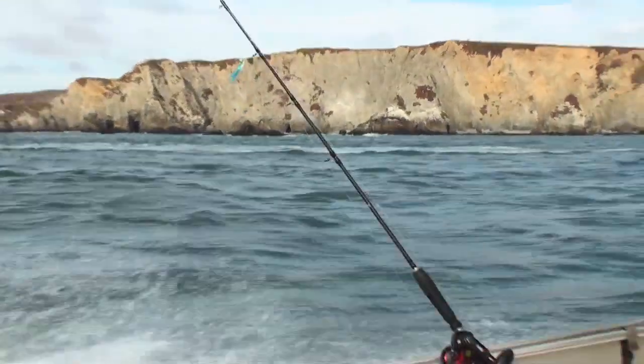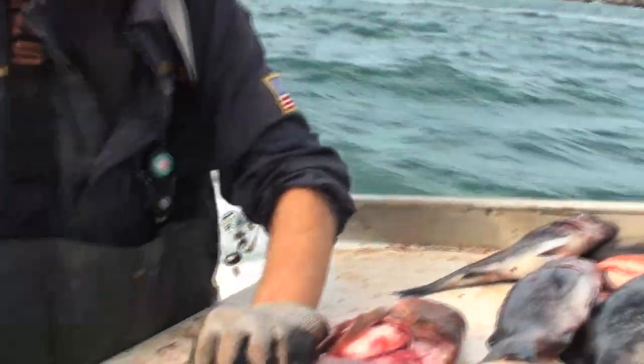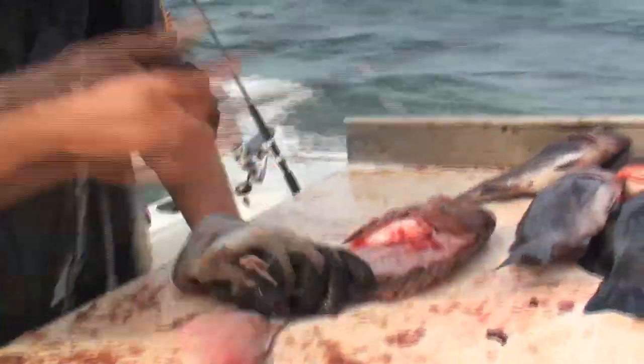After pulling a few pots and making quick limits of crab, we're heading back in the harbor to clean and cook crab. Fresh crab right there on the dock. Here we go.